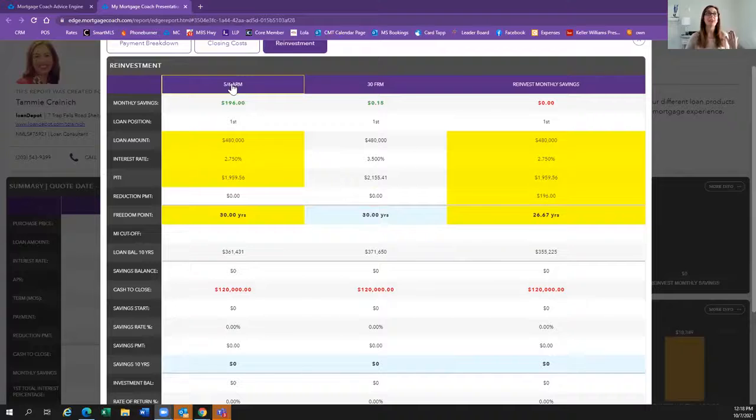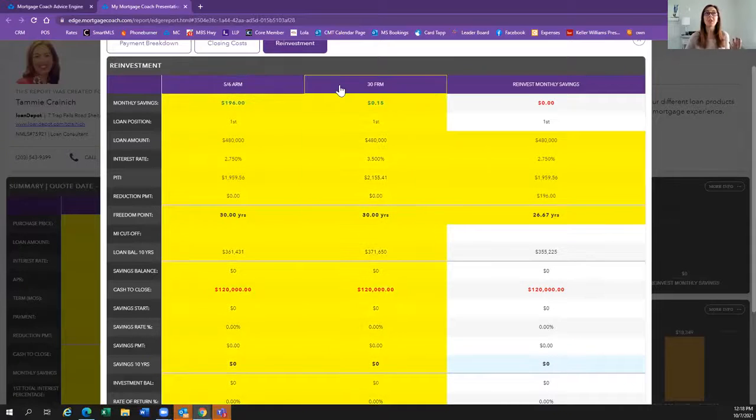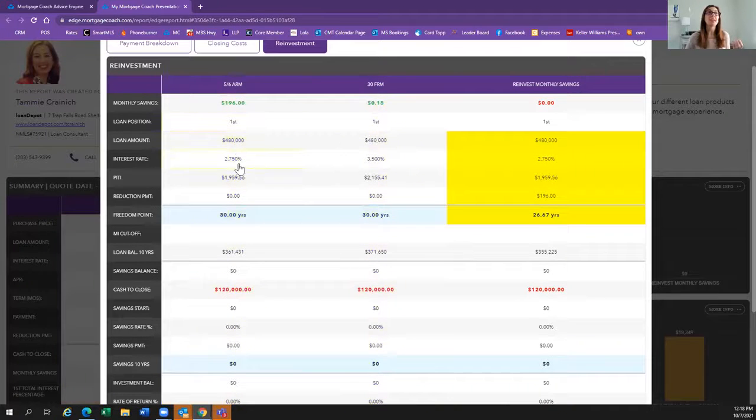Let me share my screen here. This is a demonstration of a 5/6 ARM versus a 30-year fixed rate mortgage. You'll notice that the interest rate on the 5/6 ARM is 2.75 versus the 30-year fixed at 3.5. This is future tense, guys, future numbers. You notice the difference: same purchase price, same loan amount, $480 loan amount for both, but the difference in the interest rate is a difference of $196. That's a big chunk of change, both amortized over 30 years.